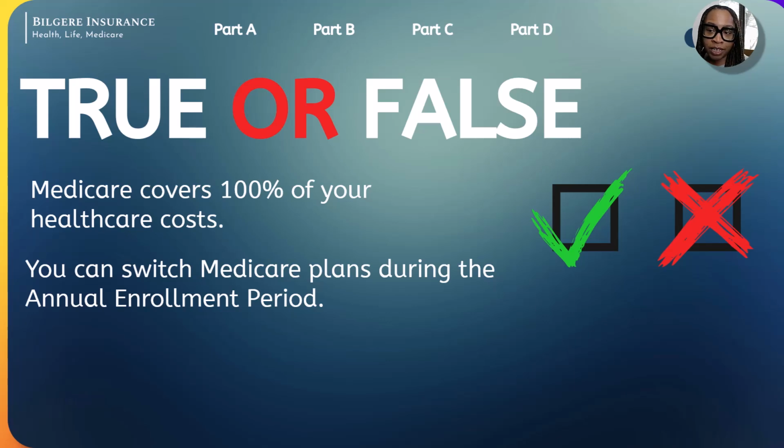Really quick, true or false question. Medicare covers 100% of your healthcare costs. That is false. We've shown a lot of reasons as to why that is false. You can switch Medicare plans during annual enrollment period. Yes, you can. Now, there's a lot of things that we need to consider if you're thinking about switching plans during open enrollment, but you most certainly can do that.